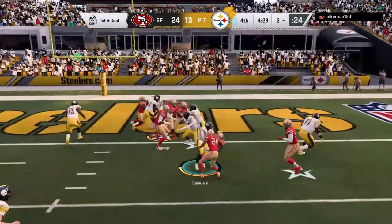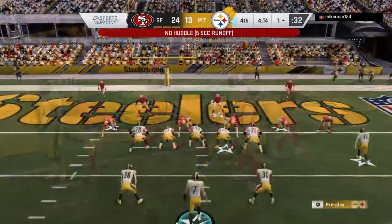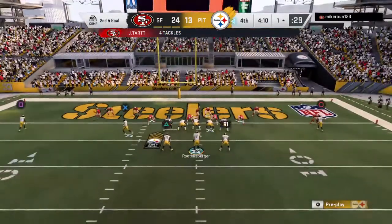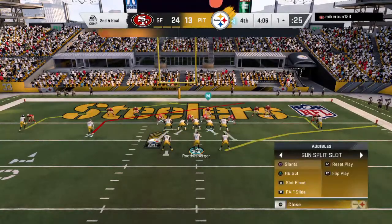They'll run with Samuels. And he is not going to get through here on try number 1. They stop him at the goal line. No gain on the play, and it's going to be 2nd and goal.